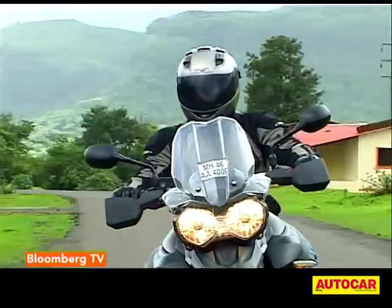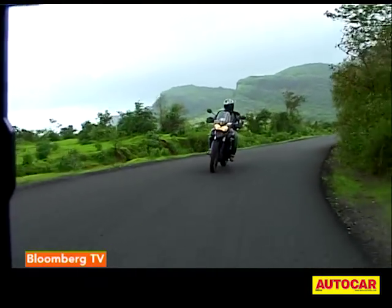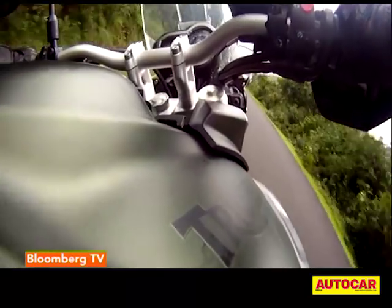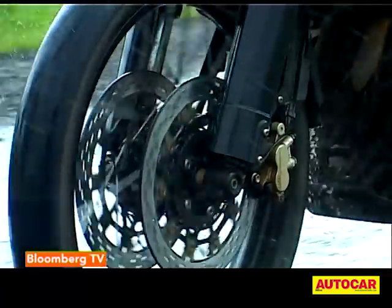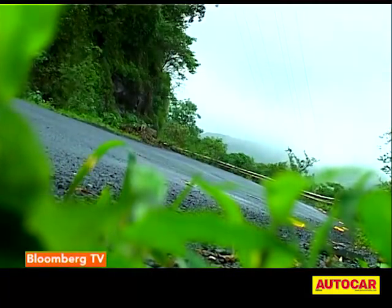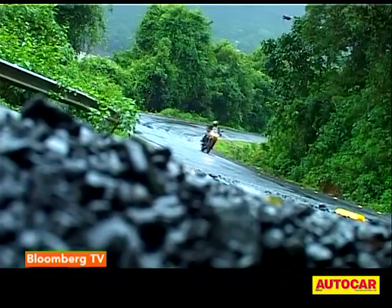Since the Tiger can sit at speeds above 120 km an hour all day, the rider will be glad that the non-adjustable windscreen deflects most of the wind blast. Shedding speed is no hassle thanks to the 308mm Nissin dual discs at the front. The safety net of ABS puts you all the more at ease. On the Tiger, you can enjoy winding roads as well. Just make sure that you aren't too aggressive with the inputs.